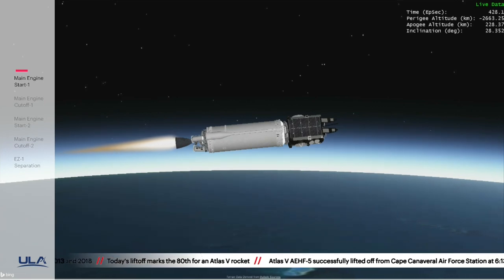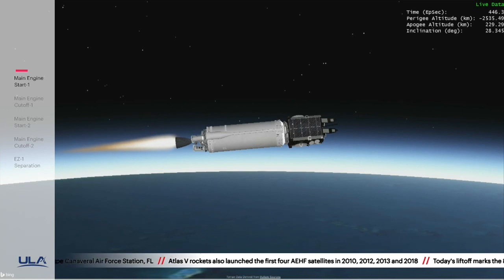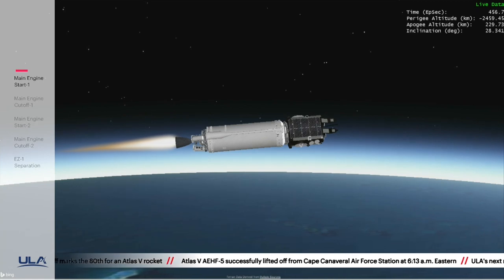Additionally, the AEHF constellation also allows the President of the United States and combatant commanders to control their strategic and tactical forces through all phases of conflict, through all phases of war. So what is the coverage of the constellation? So the AEHF-5 completes a full constellation of five interconnected satellites, providing continuous worldwide 24-hour coverage between 65 degrees north and 65 degrees south latitude. Not to mention, the United States Air Force procured an additional satellite, AEHF-6, which will be added to the constellation in the near future. So there's another satellite on the way.